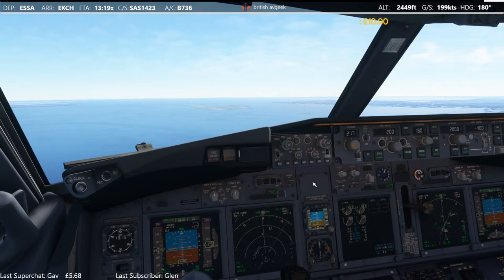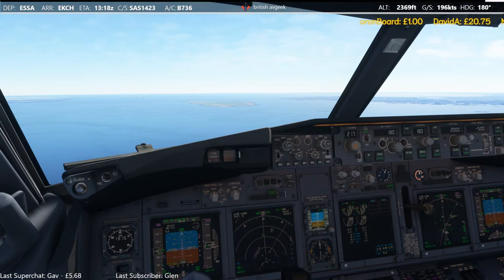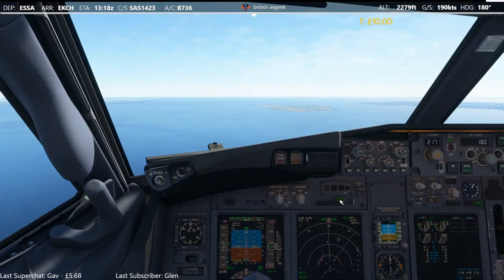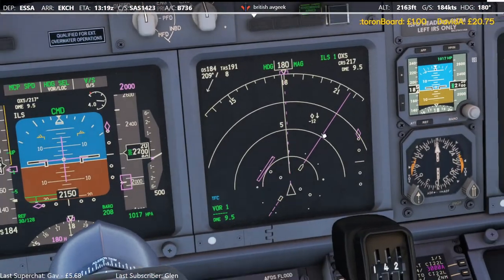Flick that across. Scandinavian 1423, speed 180 knots. Speed 180, Scandinavian 1423. Osprey 27 Juliet Mike, speed 190 knots. Speed 190 knots, Osprey 27. Awesome. I don't have speed brakes deployed, they're armed. Good spot though, the light there being illuminated is part of the approach checks. Approach mode's now armed anyway. We're waiting for the glide slope, and for that lateral navigation to become active. And on our heading, we'll be establishing.